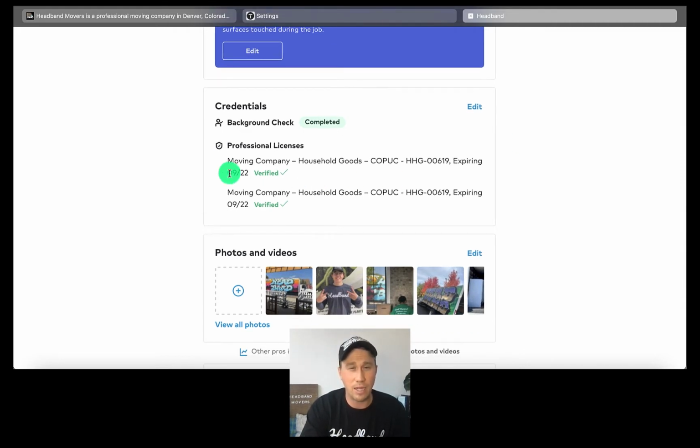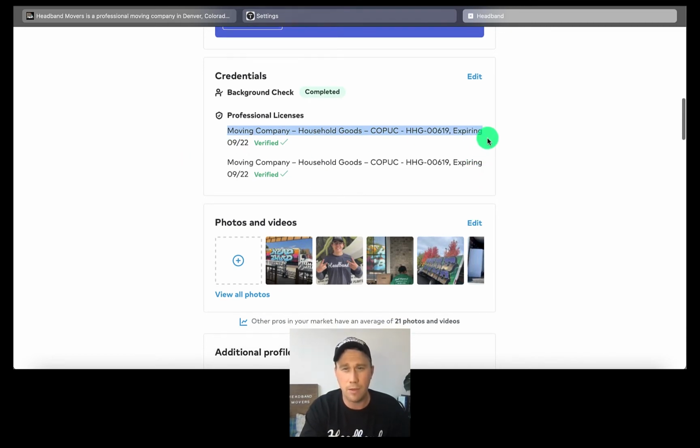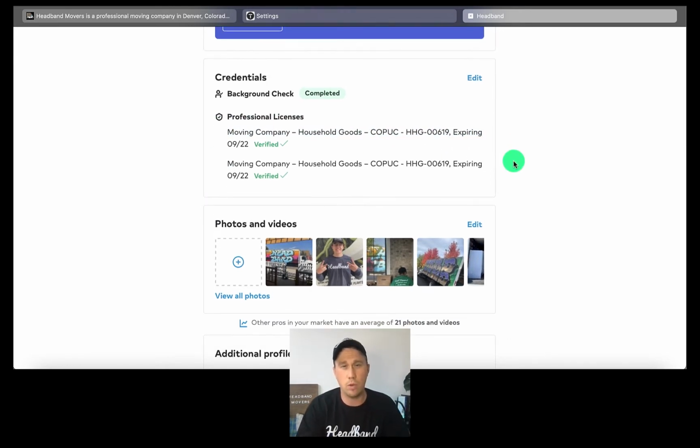The same thing applies for your licenses. Here's my home goods license right here. You can find that on my website. You can find that through the state of Colorado, and you can find that here on Thumbtack. I think that it looks really good when you upload your licenses, and it shows that you're background checked. It just makes the customer feel good about booking you for whatever job they hire you for.